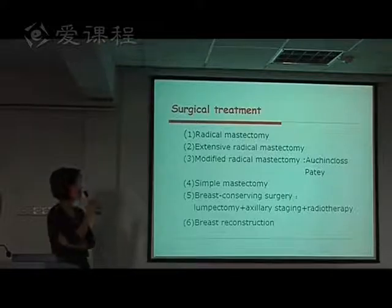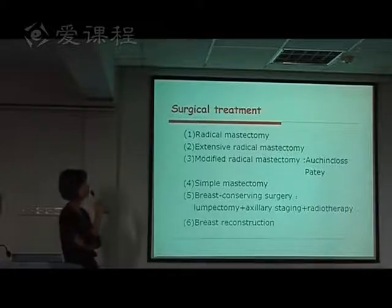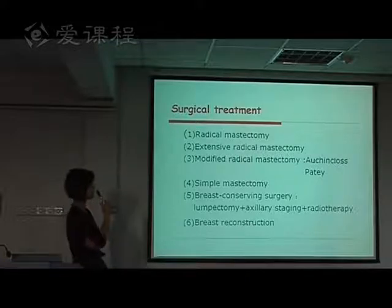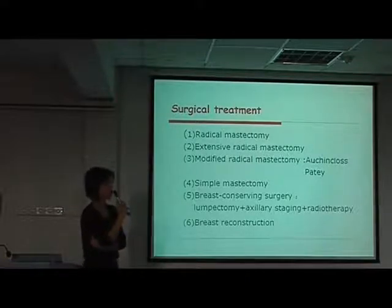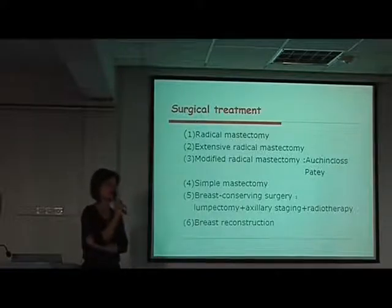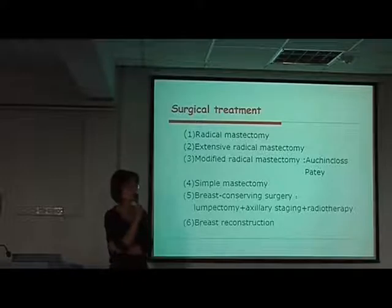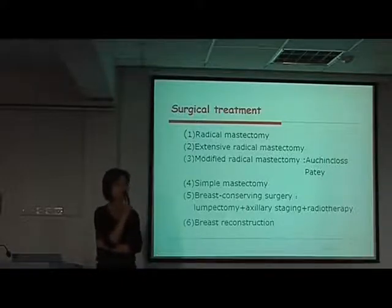So how can we do the breast conserving surgery? We just do the lumpectomy, remove the lump, the mass, and then we can do the axillary staging. Why do I write just axillary staging, not axillary lymph node dissection? Because we have a very special method to check if the lymph node is metastatic. We call it sentinel lymph node biopsy. Have you heard of this? It means the first lymph node, or first station of lymph nodes, that the tumor drains to.